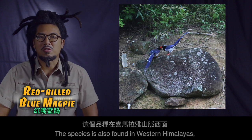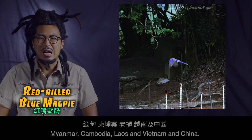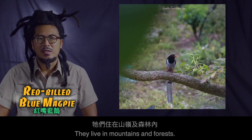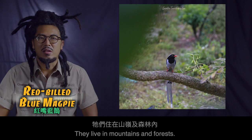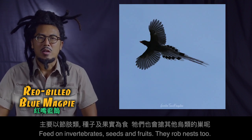This species is also found in the Western Himalayas, Myanmar, Cambodia, Laos, Vietnam, and China. They live in mountains and forests, feeding on invertebrates, seeds, and fruits. They rob nests too.